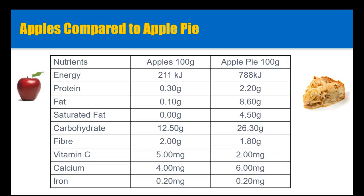So if we have a look, for example, at apples compared to apple pie per 100 grams, the nutritional content of those two are completely different. For example, apples, if we have a look here, have a bit of energy, a little bit of protein, not much fat, no saturated fat, a little bit of fiber, a bit of natural sugar, some vitamin C, calcium, and iron.